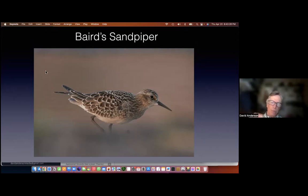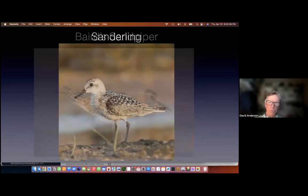These are only seen in migration. Usually we see them more in the fall than the spring. Shorebirds sometimes take different routes when they go from their wintering grounds to their breeding grounds, and then when they return, they take a different path, and the Baird's seems to be one of those.